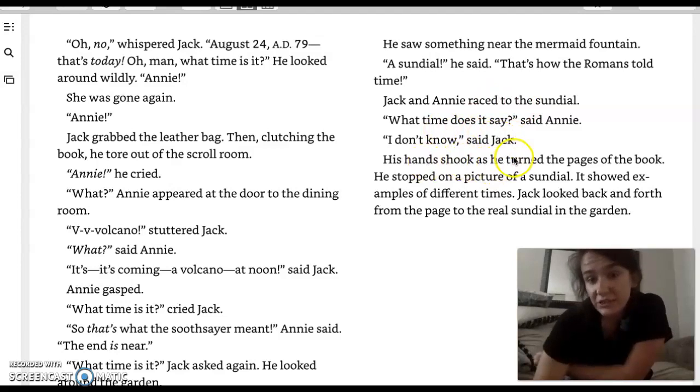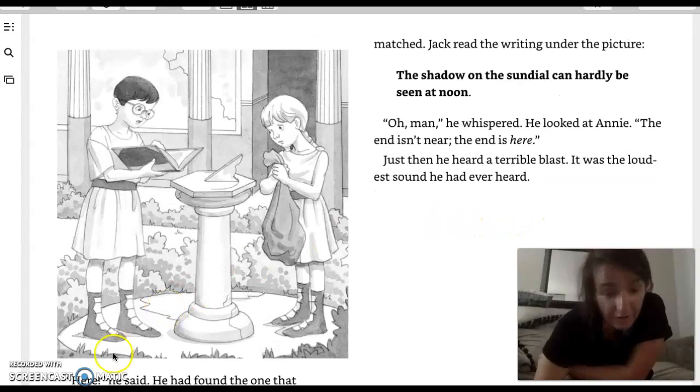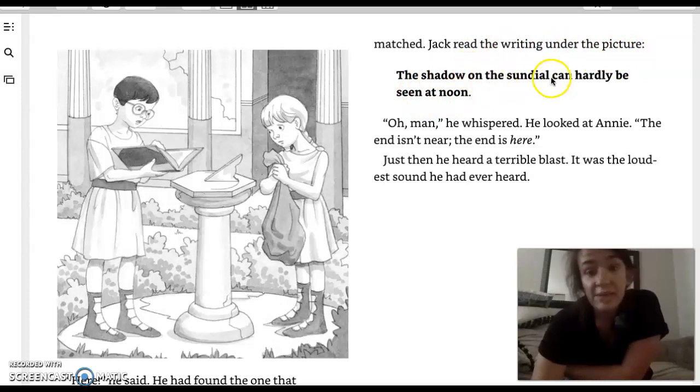His hands shook as he turned the pages of the book. He stopped on a picture of a sundial. It showed examples of different times. Jack looked back and forth from the page to the real sundial in the garden. "Here," he said. He found the one that matched. Jack read the writing under the picture. "The shadow on the sundial can hardly be seen at noon." "Oh, man," he whispered. He looked at Annie. "The end isn't near. The end is here." Just then he heard a terrible blast. It was the loudest sound he had ever heard.